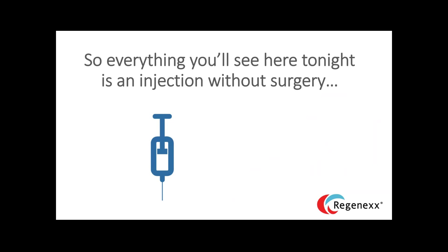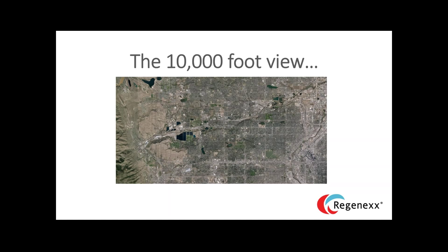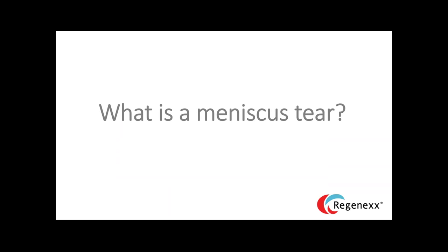Our focus is that many procedures that are currently being done surgically will be replaced by injections in the future. So the 10,000 foot view, we started at 30,000, now we're going to go down a little bit and focus on our topics here. So let's start with just simple things. What is a meniscus tear?